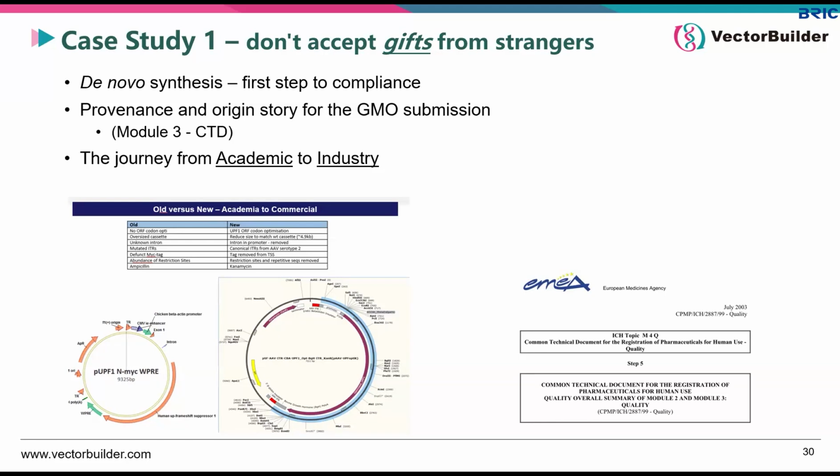So the story here is I want to catch people and understand that there is a journey from an academic mindset to an industry mindset. Again, not saying one way is wrong and one way is right. It's just making you aware that if you do have potential products destined for the clinic and you've got it as a kind gift from somebody, it's very important to understand where it's come from and has it been traced? Is it compliant already? Often we show that it's not compliant.